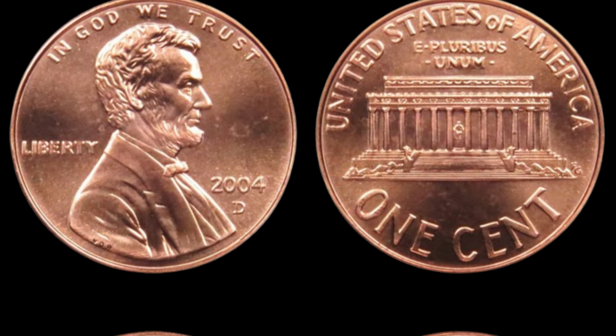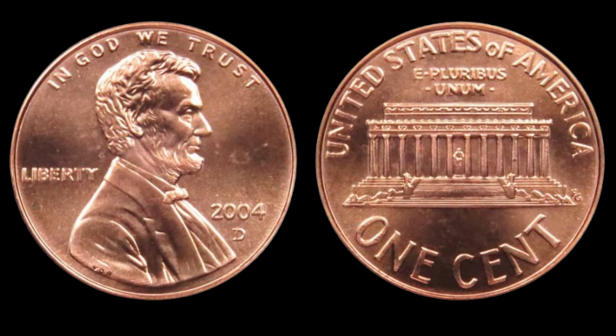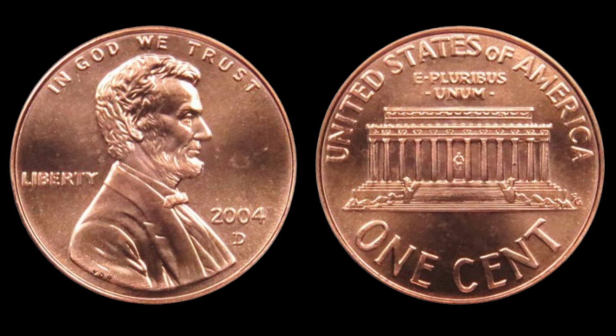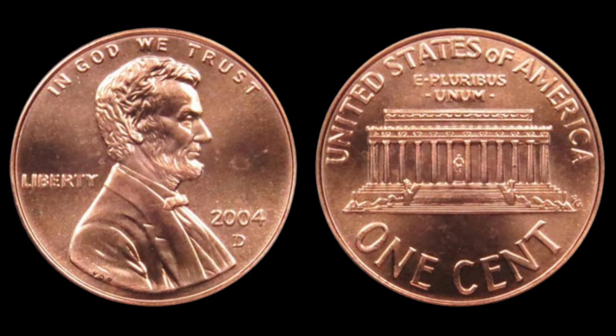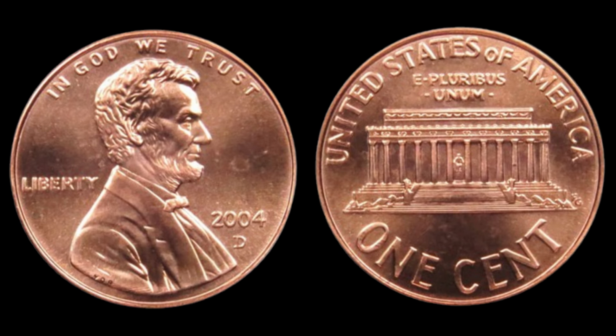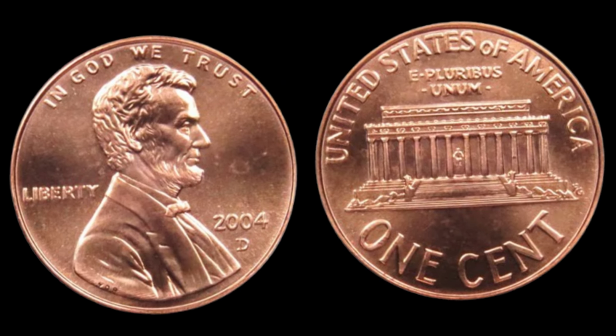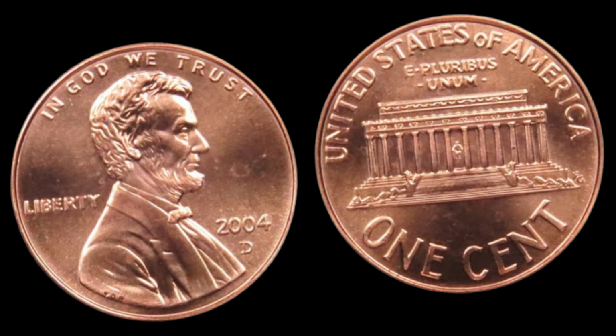Well, the secret lies in a few very important details: errors, rare varieties, and condition. Let's break these down. One of the reasons the 2004D penny can be so valuable is because of specific minting errors that occurred during production. Coin collectors love rare varieties and mistakes, which can make an otherwise common coin extraordinarily valuable.